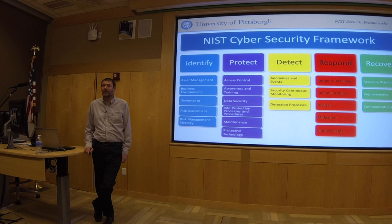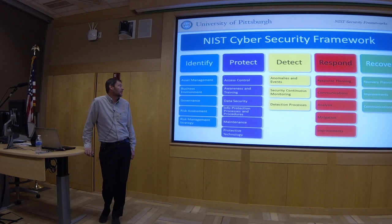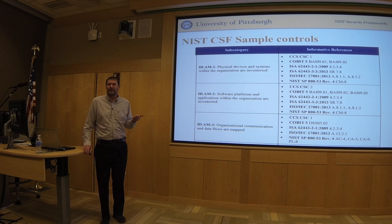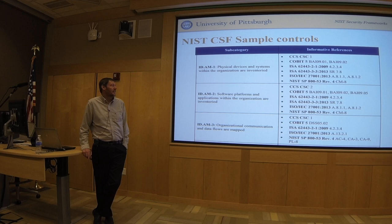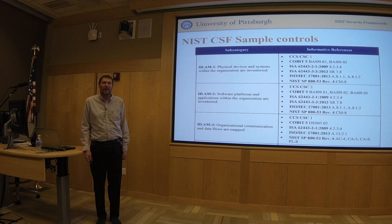So the framework has five main categories. Very simple: identify, protect, detect, respond, and recover. And under that, there's subcategories for each of the main categories. And here's an example of access management subcategories. So physical devices and systems within the organization are inventoried. That's the control. Compare that to the FISMA, where it had four or five different sublevels. This is very open-ended. Software platforms and applications within the organization are inventoried. Organization communications and data flow are mapped. So just knowing what your data flows are. Very simple controls that you can take and just describe what you're doing to meet those controls.